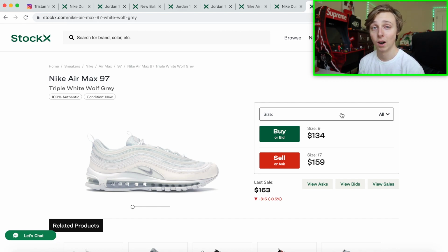97s are clean, they're easy to wear, and they're honestly comfortable. I've seen 97s in hand, plenty of people with them, and it's not too crazy of a shoe, but you can make a good outfit with it, and it's easier to wear.